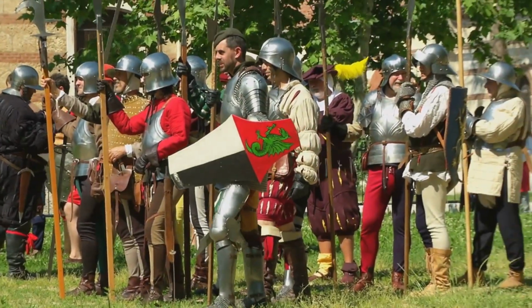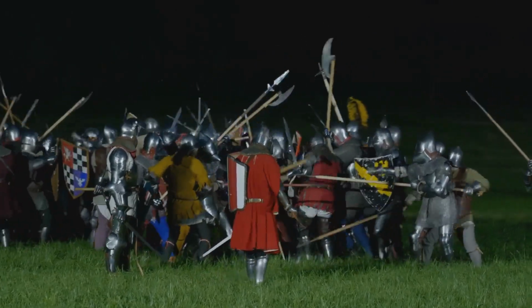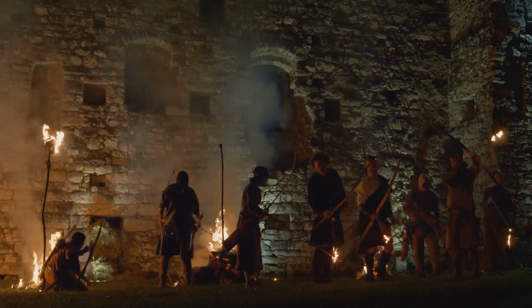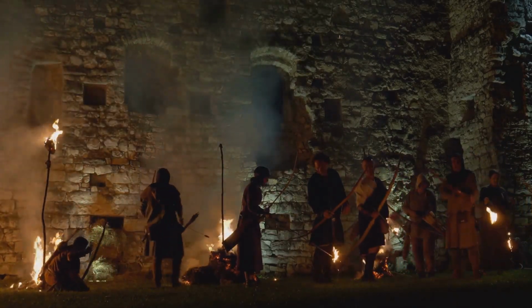The Battle of Towton, fought in 1461, was one of the largest and bloodiest battles of the War of the Roses. The effective use of longbows by the Yorkist forces played a decisive role in their victory, demonstrating the importance of archery in medieval warfare.